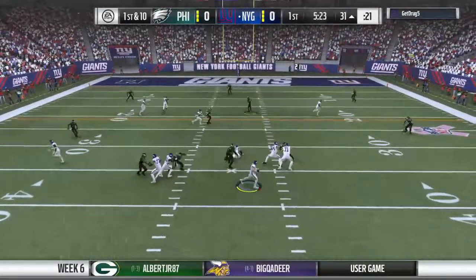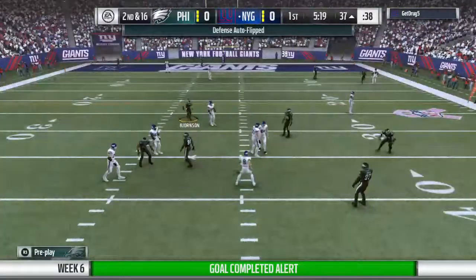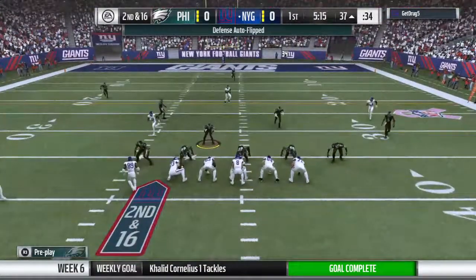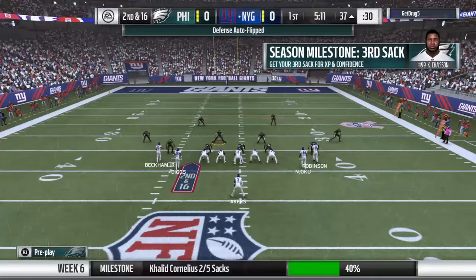They'll look to throw now on first down. And no escaping this time as he'll go down. They got him for a sack. He couldn't get rid of it. He takes a sack for a loss of 6 to bring up second down.